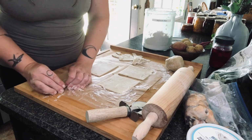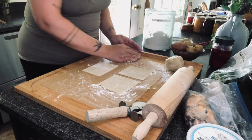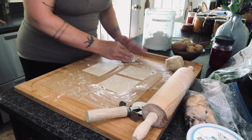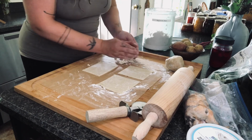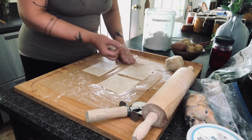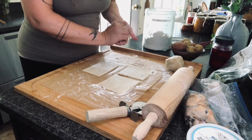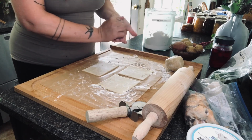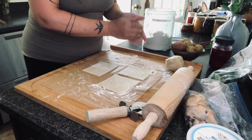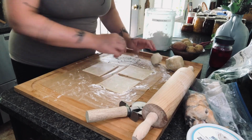I'd like this to be dinner tonight for Dave and I. I think we have 1 kid with us tonight, as opposed to a multitude. And he might not like this, so I will make something else for him. So, all right, these are gonna go to a baking sheet and I'll keep rolling out the dough.